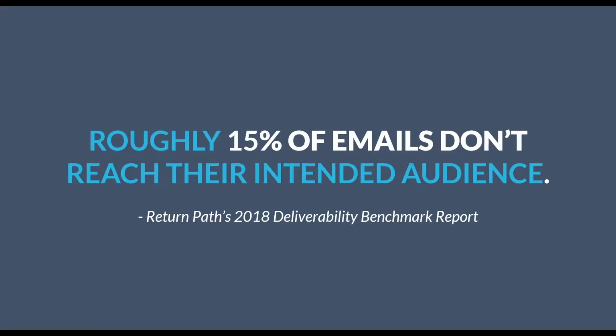So in a recent deliverability benchmark report done by ReturnPath, roughly 15% of emails don't reach their intended audience. So this actually went down from the 2017 report, which was, I believe, about 20%. So it is getting a little bit better, but still definitely a reoccurring issue and something that marketers do need to pay attention to.